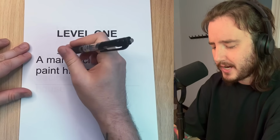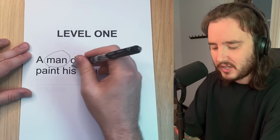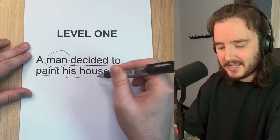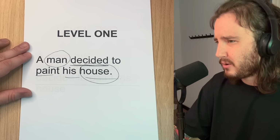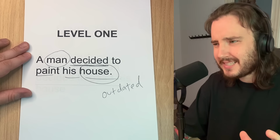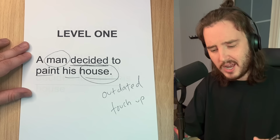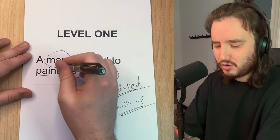Okay, yeah, let's talk about this, right? We've got a man. He's going to be the main character of this super sentence, and this man is making a decision. He decided to do something. He is choosing to do something. What is he making a decision to do? He decided to paint his house. He's got a house, and maybe the paint job on this house is looking a bit old, a bit outdated. Okay? Yeah, it's looking like it needs a touch-up. A touch-up. What's a touch-up? That means you make it look fresh again. You make it look new again, okay? So because it looks outdated, because it appears like it needs a touch-up, he decides to paint his house.